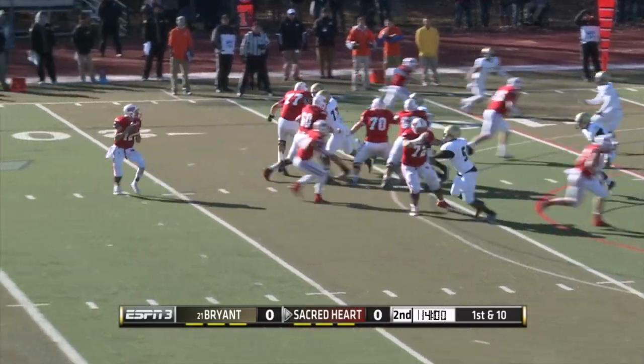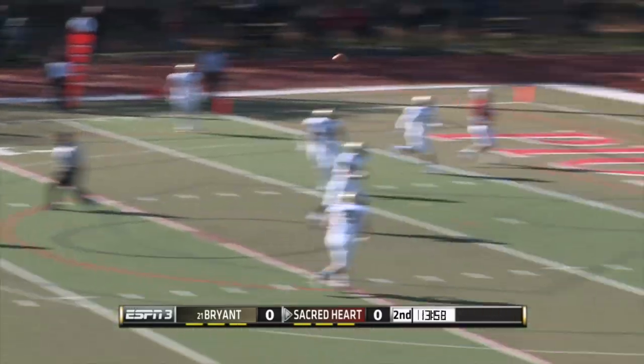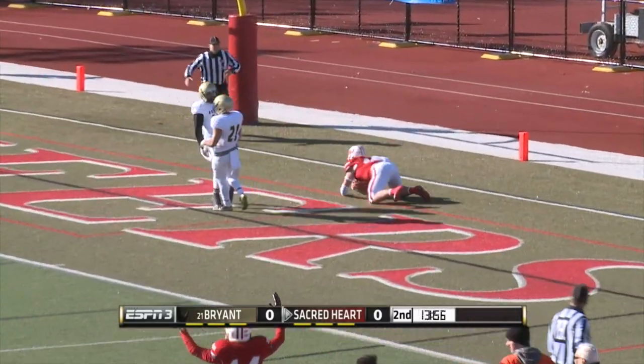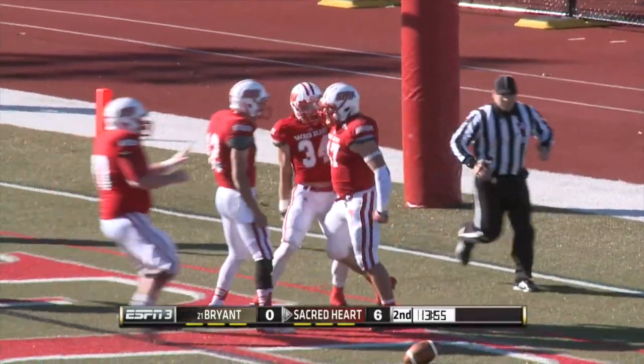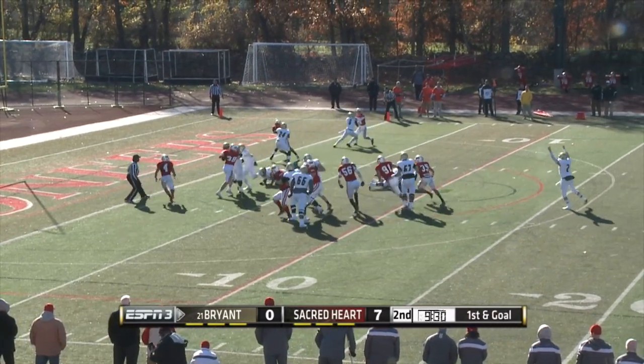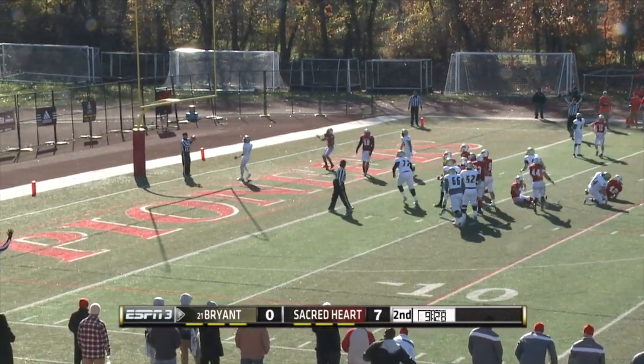First and 10 from the 15. Noel, deep drop, looks end zone, wide open, touchdown, Pat Casey. That is his second touchdown. Bulldogs try to go in for the tying score. McCray up the middle, into the end zone for the touchdown.